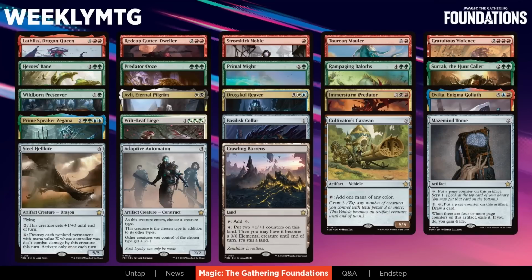We're still in a format that has Liliana of the Veil around, and I've seen some people playing Ravenous Baloth for that, but we were joking internally because we're like, "Oh, Obstinate Baloth, that's going to rotate eventually. What do we do?" And I got to kind of go, "No, guys, don't worry."